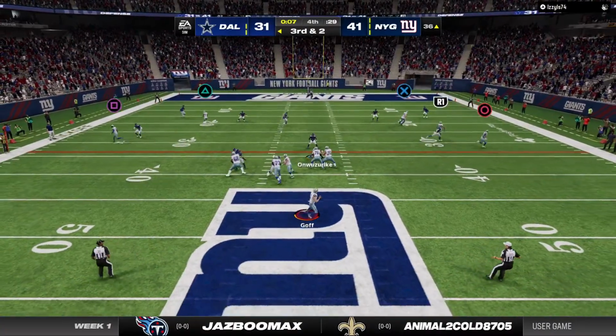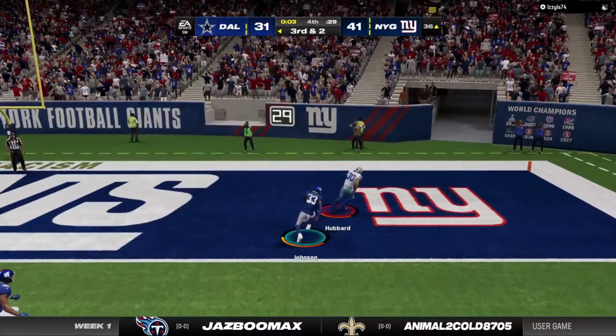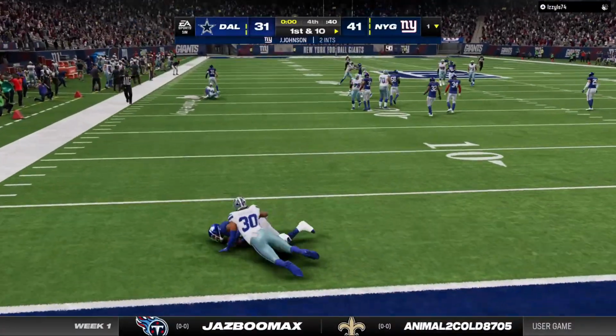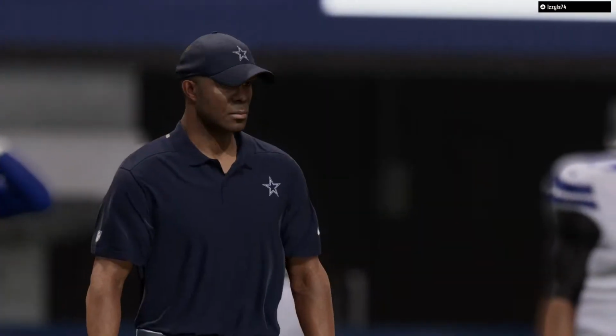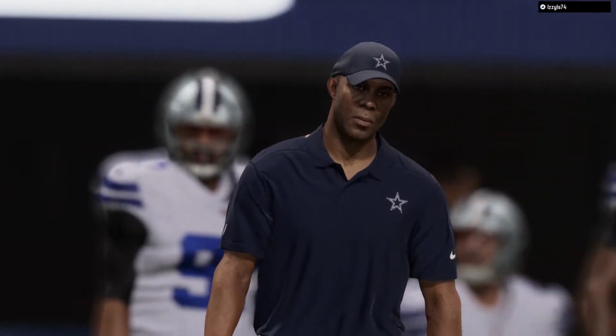Goff. He's going to take another shot here. And it's intercepted at the goal line. Picked up by Jalen Johnson. And the Giants come up with a late turnover. But it will probably only matter to the statisticians as this ball game is now officially over.